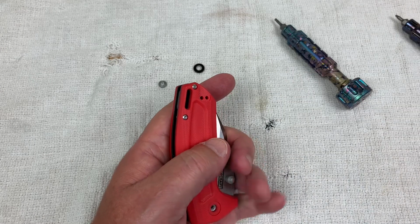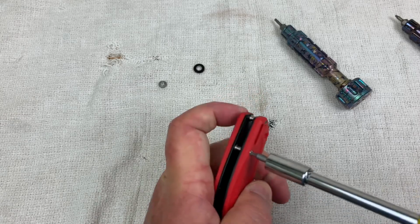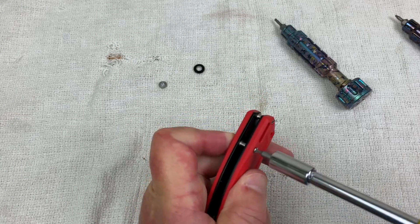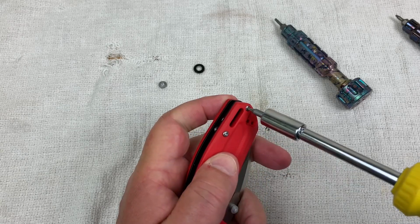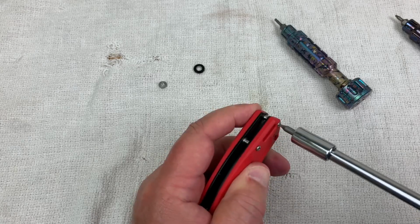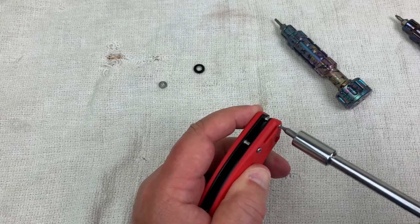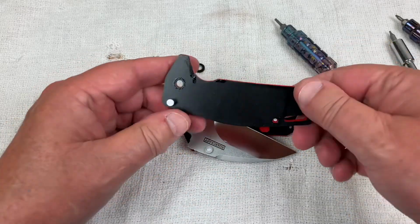Probably these are aluminum as well, since they're not magnetic. And you know what? To hell with that. I'm going to take this one for the number 6s. Okay. Now, okay, are we falling apart? Yes, we are. And what do we got?